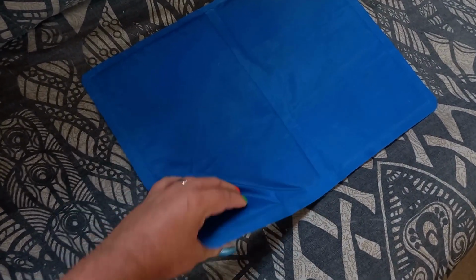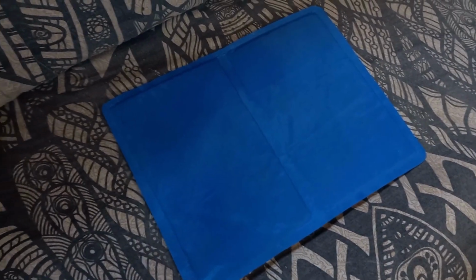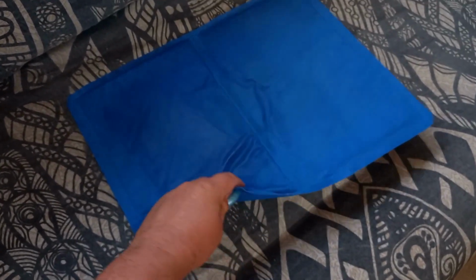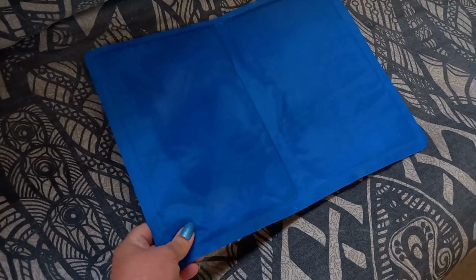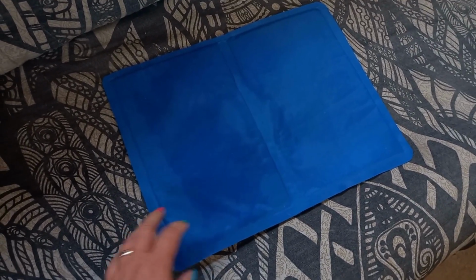So what you have to remember is that you need to feel this gel that's inside is thick, and that it's easy to clean off with a damp cloth or something. Make sure that you never leave the cooling mat directly in the sun, because as lovely as it gets cold when it's not in the sun, it really gets warm when it's in the sun, because the gel heats up inside. So keep it away from the sun.